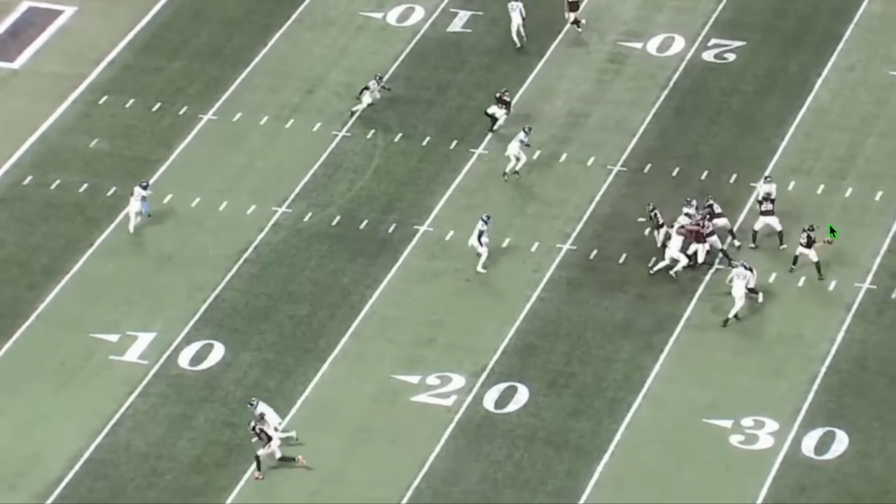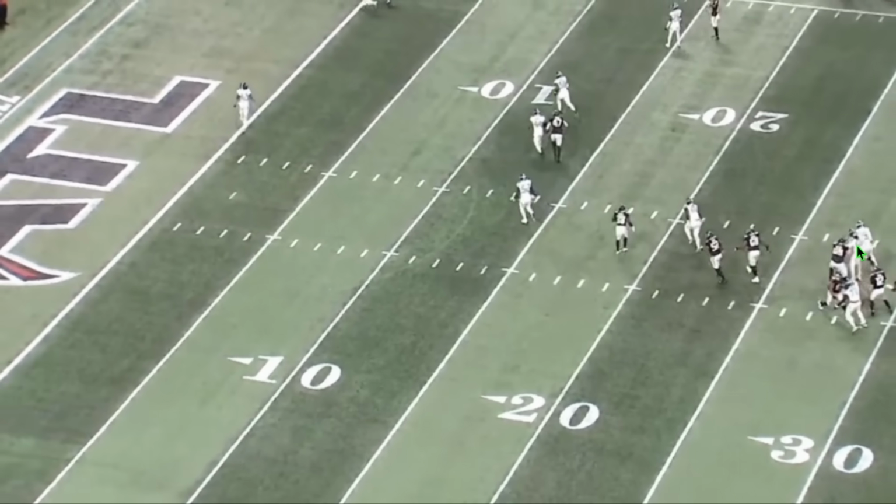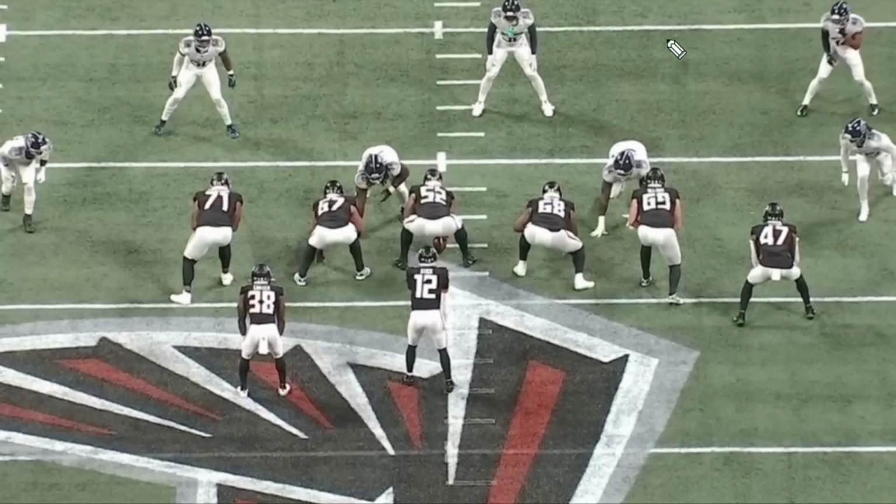It's a pretty quick throw. Had it been a little longer, there may have been a little trouble. But again, he stays on, he's feisty, he uses his hands and his body and his frame well enough to work there. All right, let's end on another one-on-one pass rush.